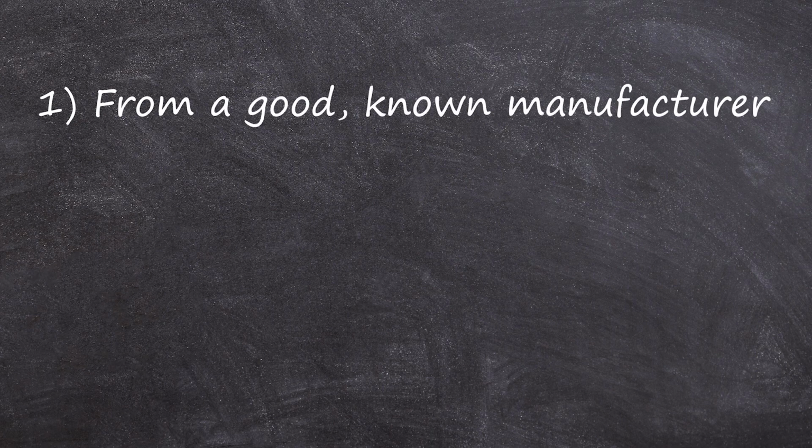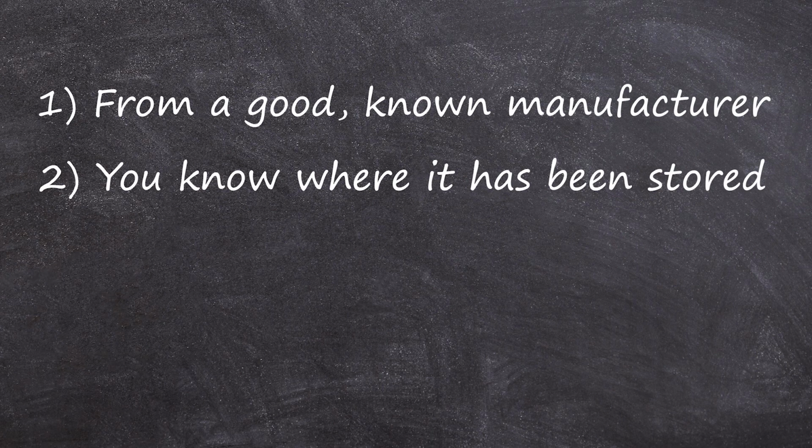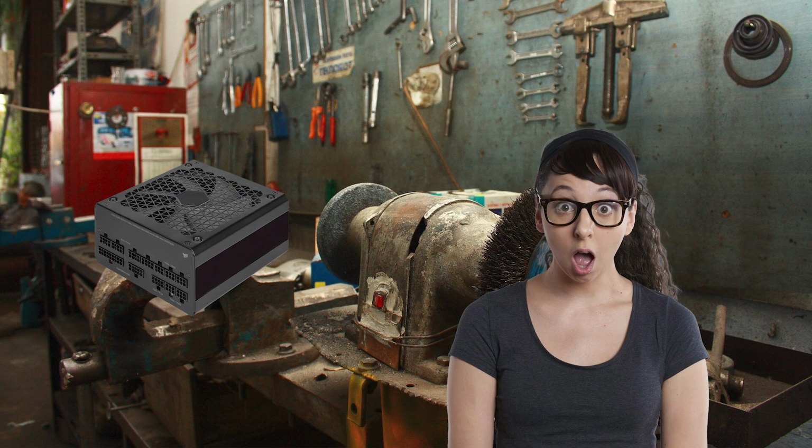Now, power supplies are a different story. You can technically go used on these as long as it is, one, a good power supply manufacturer, and two, you know where it's been and how it was used. If this is from some eBay seller where you have no contact with them, this power supply could have been sitting outside in their garage exposed to the elements or moisture, and you would have no idea.